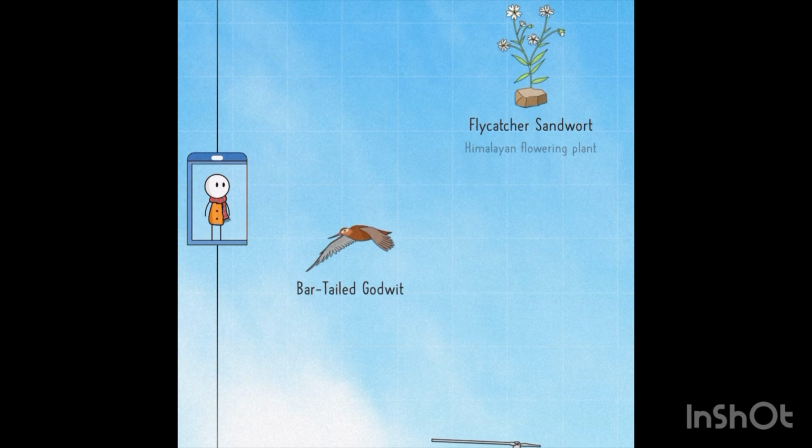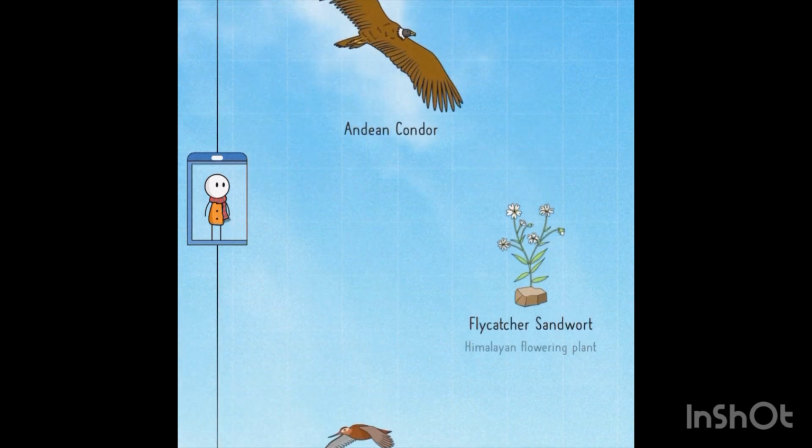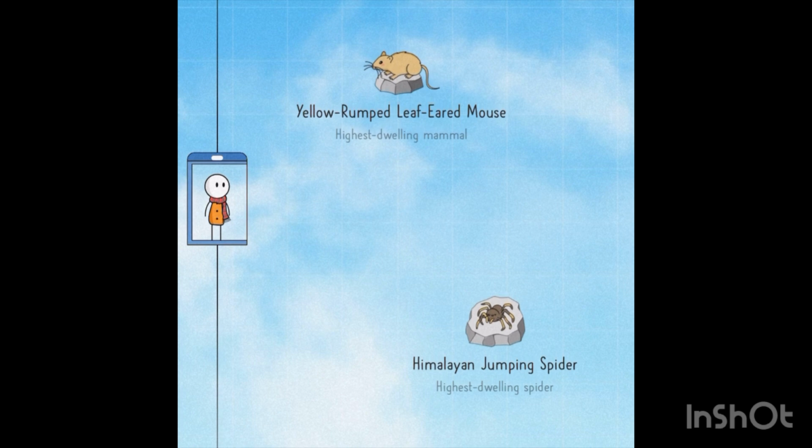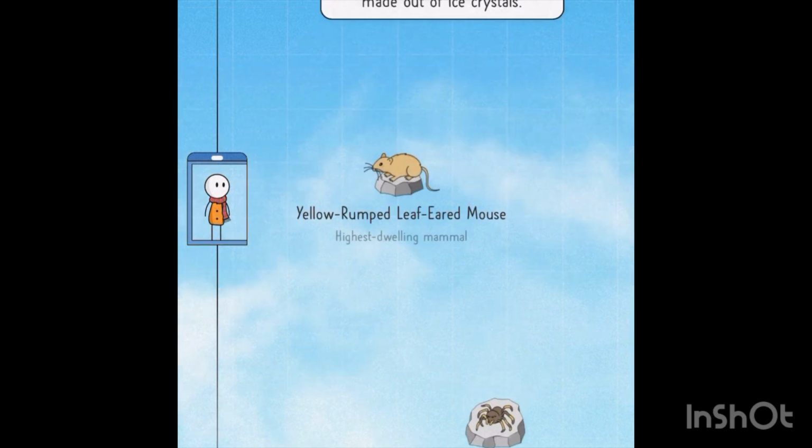Now we got to the point where Bar-tailed Godwit is. Now we got to the point where Flycatcher is. Himalayan flowering plant. Okay. Now we got to the point where Andean Condor is. Now we got to the point where a Himalayan jumping spider is. Highest dwelling spider. Now I got to the point where a yellow-rumped leaf-nosed mouse is. Highest dwelling mammal.